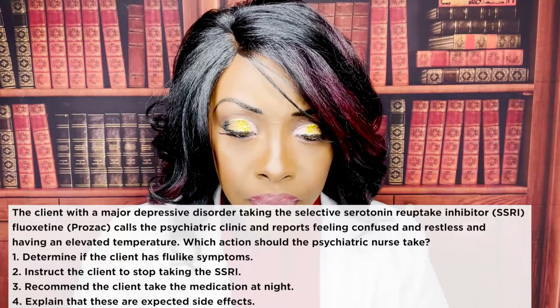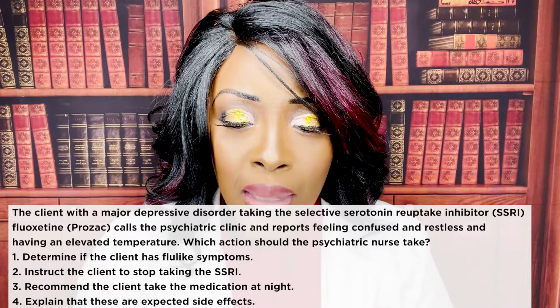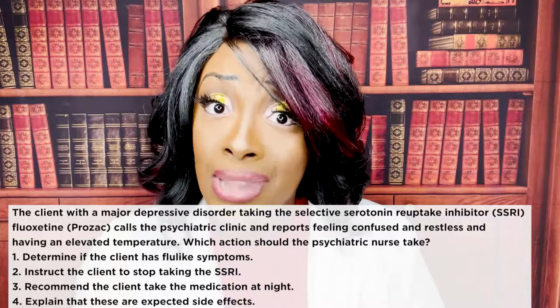Next choice. Choice 3, recommend the client take the medication at night. What does that have to do with serotonin syndrome? Absolutely not. We need that patient to stop taking the med.